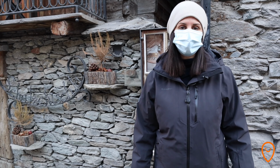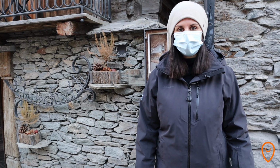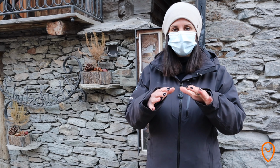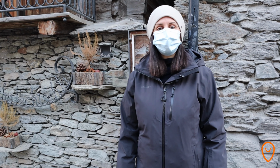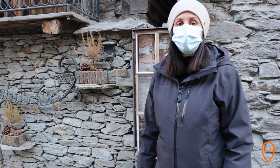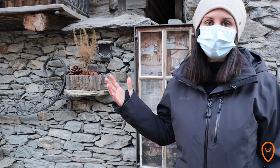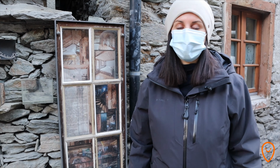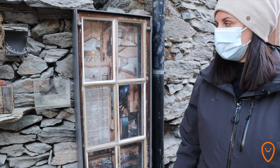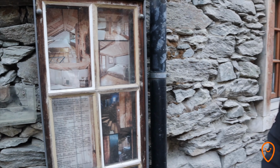So you noticed, we walked through a really old part and you saw that everything is on the outside still original. So it's by law. But there is a possibility that you can rebuild everything on the inside as long as you are within the restrictions. So that's a very good example here.